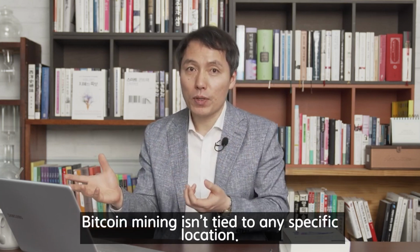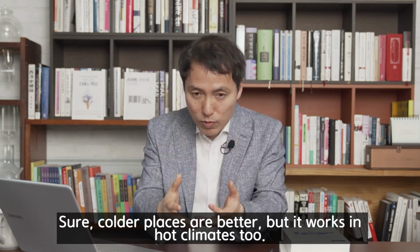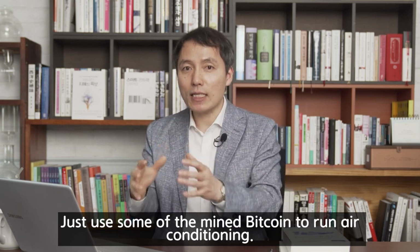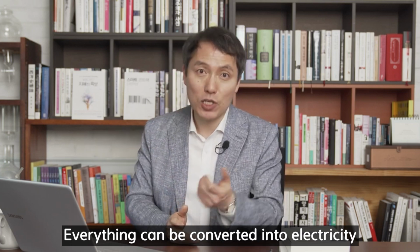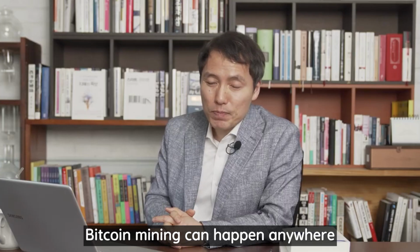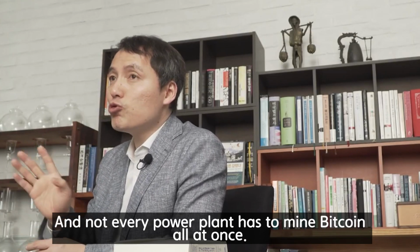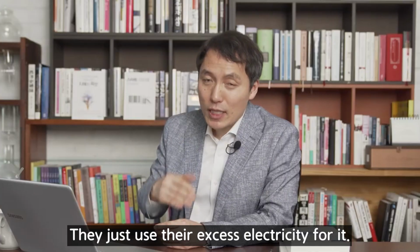Bitcoin mining isn't tied to any specific location. Sure, colder places are better, but it works in hot climates too. What if it's too warm? Just use some of the mined Bitcoin to run air conditioning. Everything can be converted into electricity. It's just a matter of efficiency. Bitcoin mining can happen anywhere, from the equator to the Arctic, and not every power plant has to mine Bitcoin all at once. They just use their excess electricity for it.